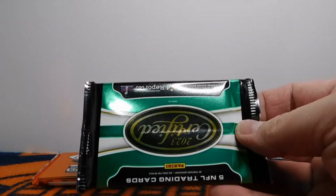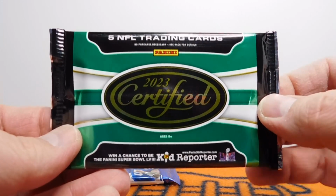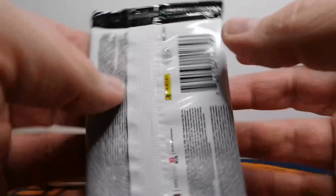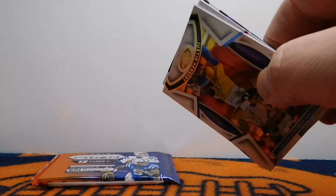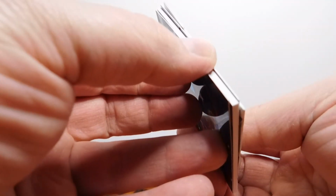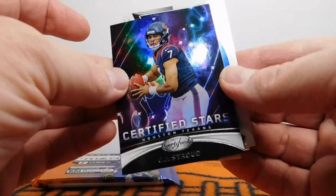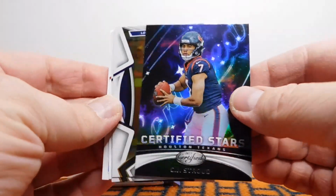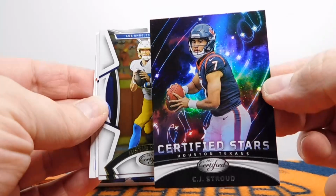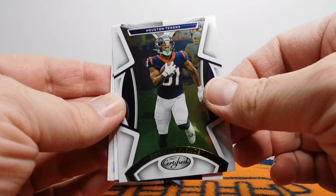So here is the Certified 2023 first off the line. This gives us our best odds of a hit in this box, which is 1 out of every 2.5 packs. So let's see if we can get some. Oh, you know what? There's either a filler or, okay, no, there is something in there. Ooh, that is nice right there too. CJ Stroud Certified Stars. That's a nice insert right there. Justin Herbert, Damian Pierce.